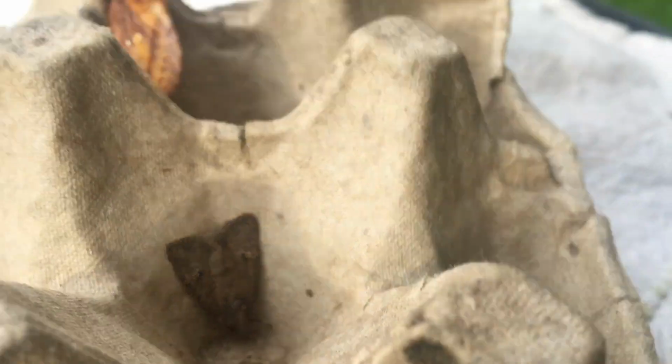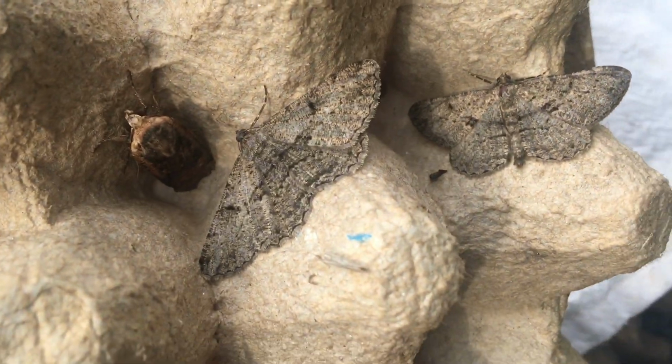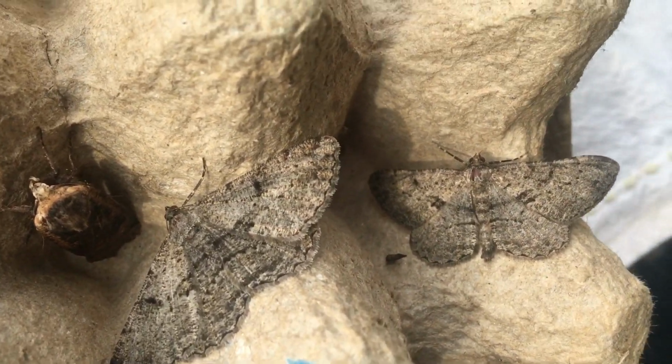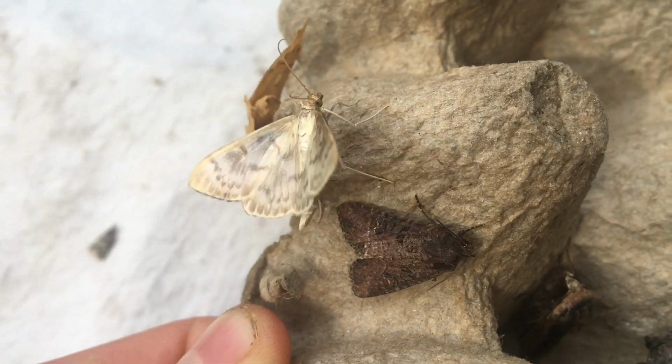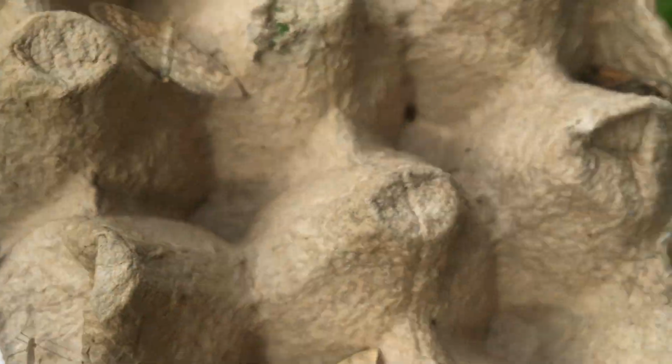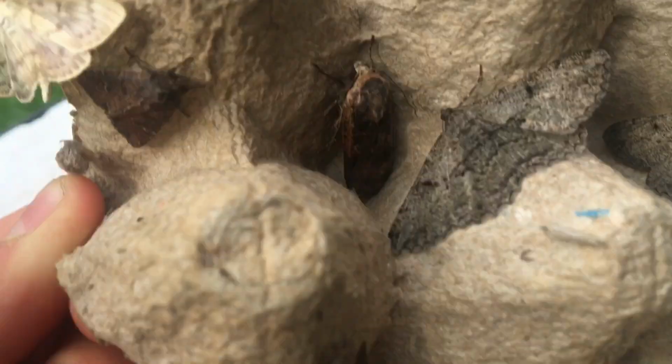We've got another common rustic down in there, which is a dark form, much darker. On the other side, we've got two lovely willow beauties. We've got another mother of pearl. Look at that, beautiful sheen on the wings. These are awfully common, commonest moth of the night so far. And everything else you have seen.